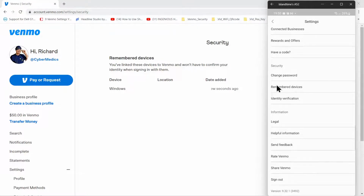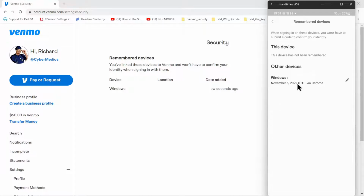There's a critical part here, remember devices. So I was mentioning earlier, if you lose your phone, a trusted device that you have previously logged in and said to trust it could be used to recover your account. So on the left over here, I have an account that I've logged in on the Windows machine. And if you click on remembered devices here, you will see the remembered account.